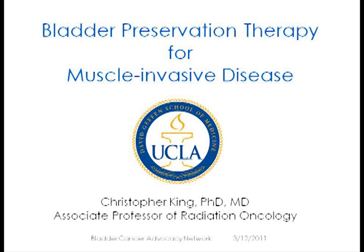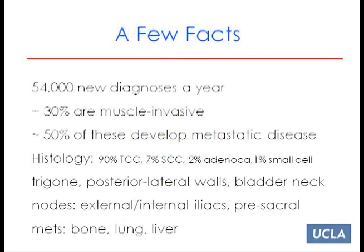My name is Christopher King. I've been at UCLA for about a year and a half, and I'm a radiation oncologist. I treat mostly GU cancers, so primarily prostate cancer, bladder cancer, testicular cancer. So just a few facts.